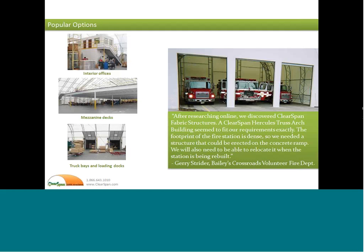A mezzanine deck, which is a second layer inside the building. So a lot of our buildings are very tall. For example, our 100-wide building in Iowa is actually 42 feet tall. So we built a second level that's about 12 feet off the ground. We still have storage underneath, and on top is actually where we make the fabric that we showed you earlier. You can also put bays in the side of the building. So we have truck loading dock bays on the side that you'll see on the left.